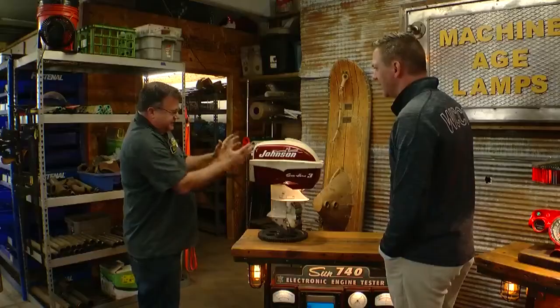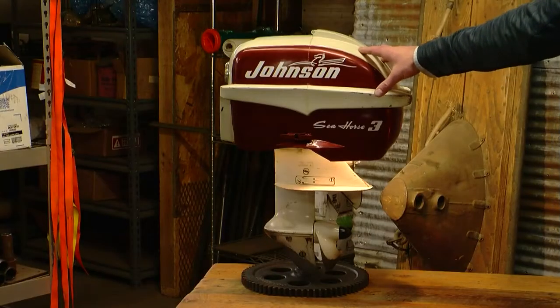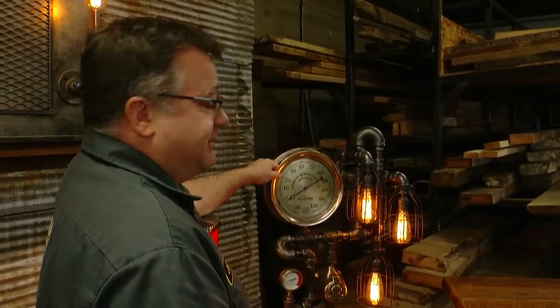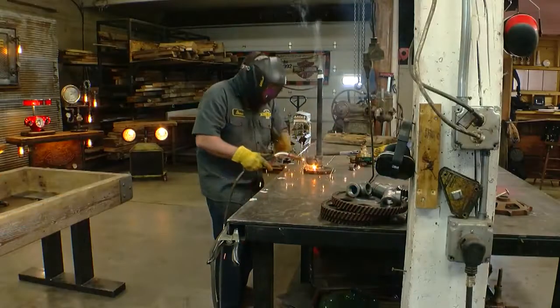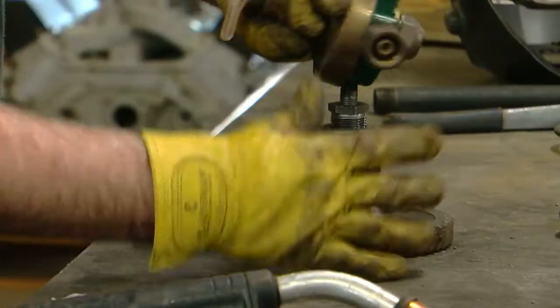Take all the fluids out, take the motor out, put it back together, and turn it into a light. It lights up to the back. This used to spend most of its time on a lake. Now it spends most of its time on a table. Yeah, everybody's favorite is the ones with the gauges on them. In a way, they've become American Pickers. But instead of flipping what they find, they transform it.